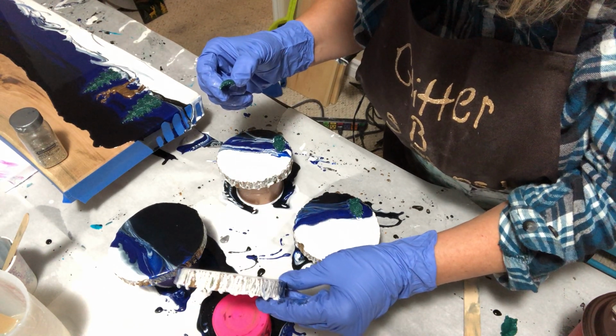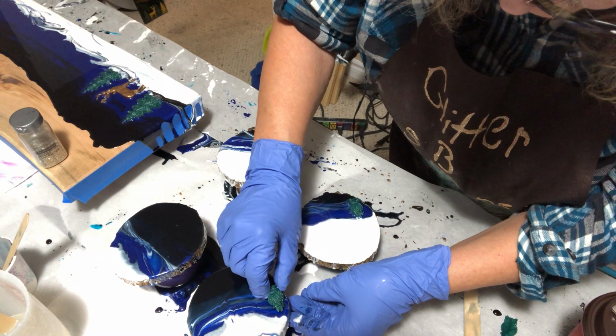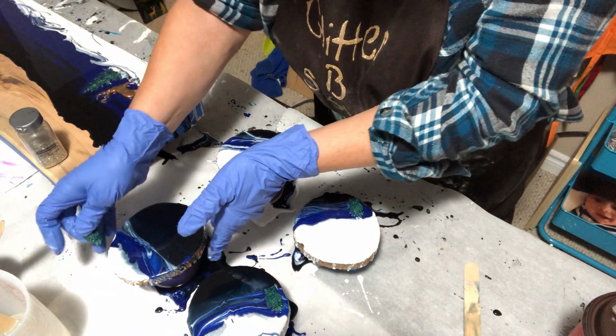But I definitely wanted to have something on these. I'm just moving this back a bit, guys, because it had shifted down. And the same with this one.